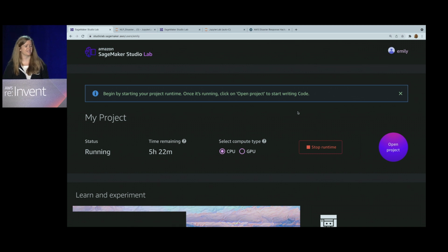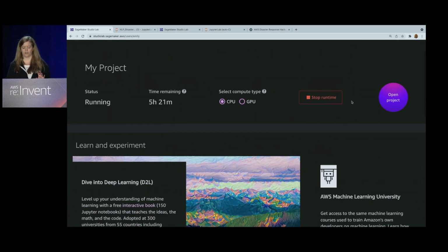Here we go. Great. So this is the dark view of Studio Lab. You'll see I have my browser set in dark mode. So as Michelle told us, we want to start by going to the link, studiolab.sagemaker.aws. Once you go there, you're going to create an account. Once you have the account created, and once you've registered your email and you're all in, you're going to have this view. You'll have this page.